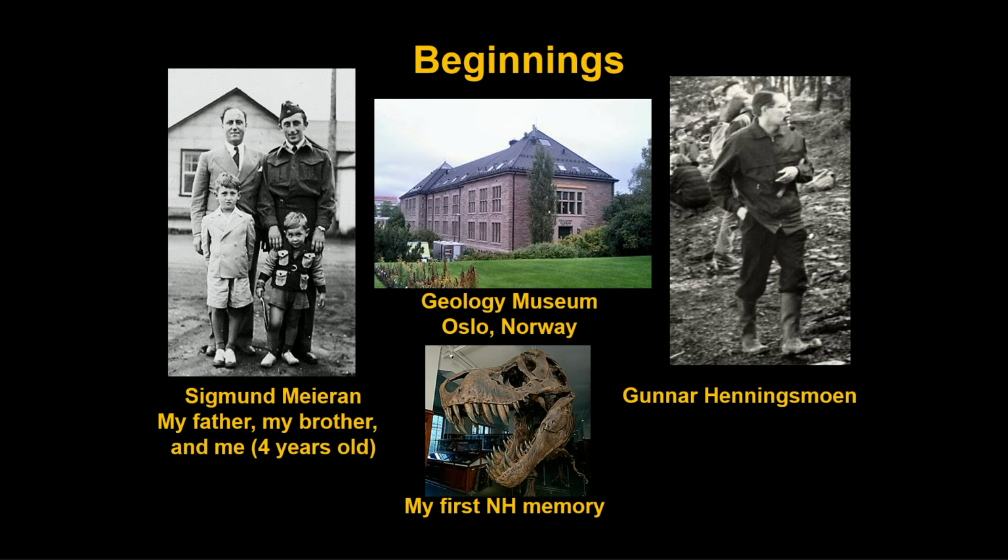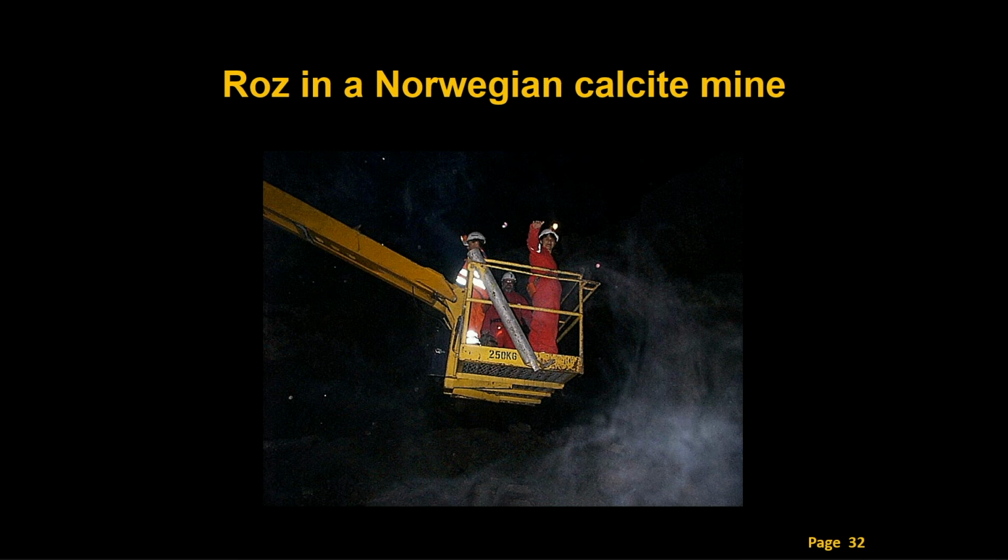Just as an aside, my wife got interested. She never had the passion I did, but here she is standing on a big thing in a Norwegian calcite mine a number of years later. I just thought I would add that for the heck of it. There I am with Fred Simon Nordstrom.